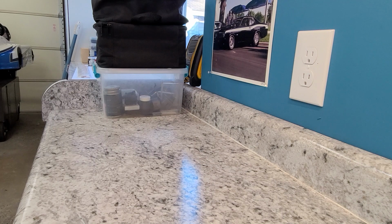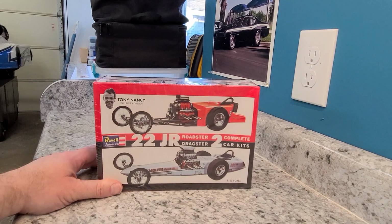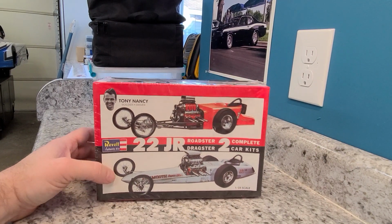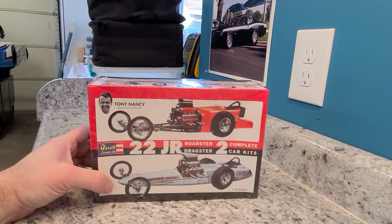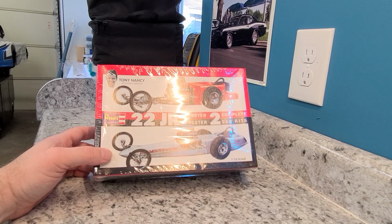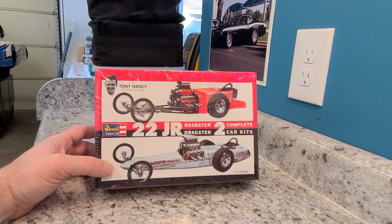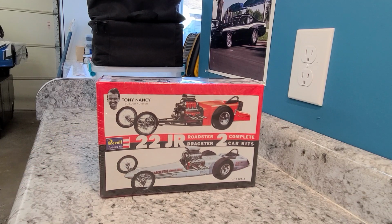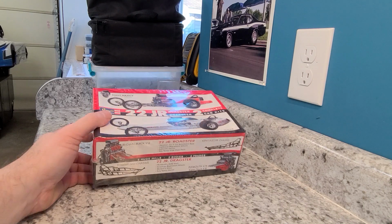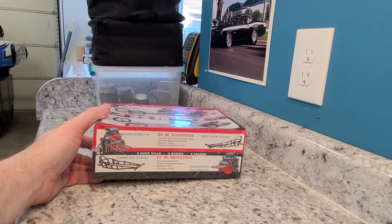Then some scores off of eBay. I don't know how popular this thing was, but it's brand new. It was a very good price, and I thought, well, that's really kind of cool. I'd never seen the kit before, so maybe I'm just crawling out from underneath a rock or something. But the Tony Nancy Builder '22 JR Roadster Dragster, 2 complete kits in there. I thought that was really cool, especially for what I paid for it.